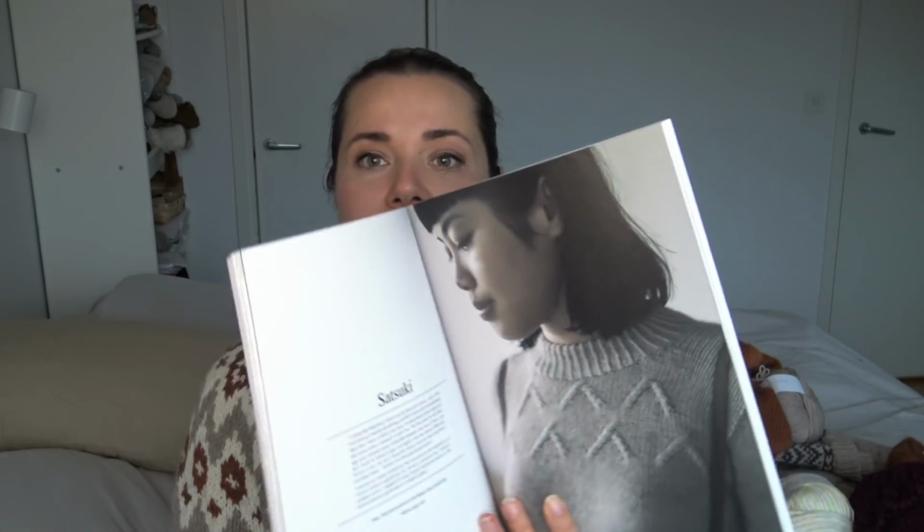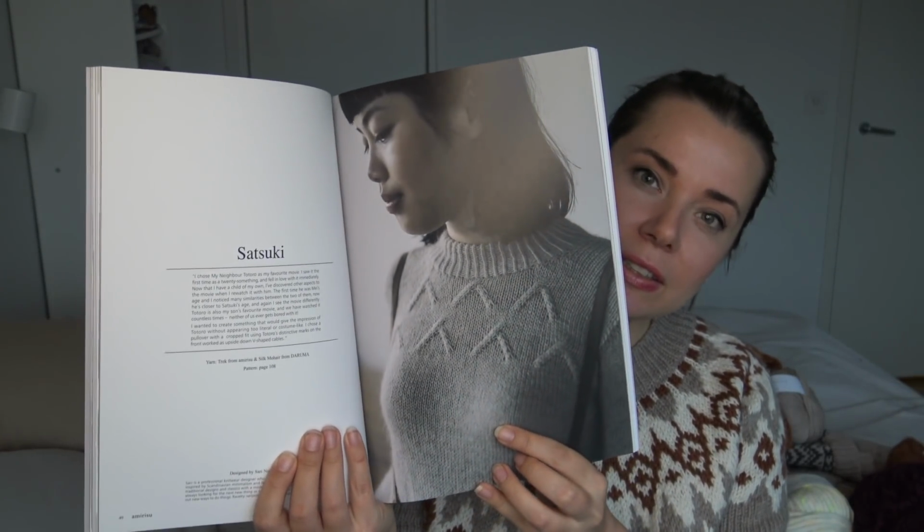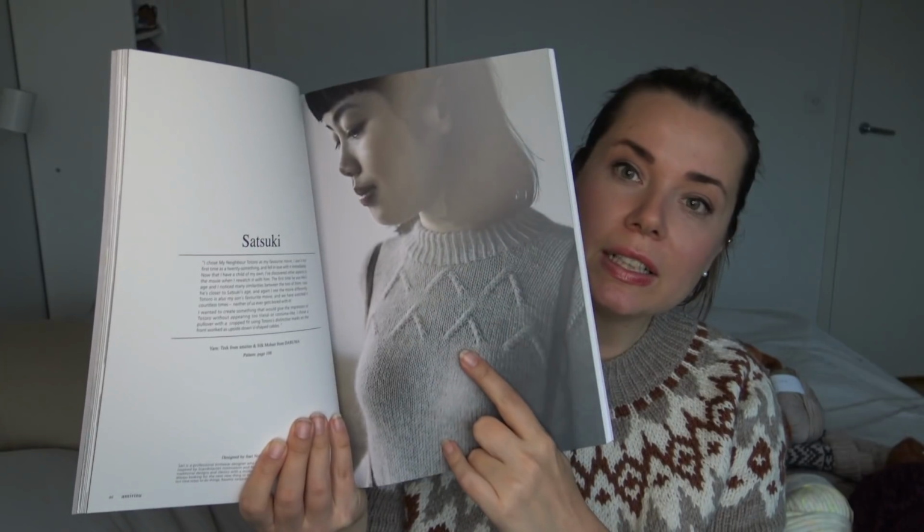And let me show you how the design looks. I'm super happy about it. It's actually one of my favorite designs. I want to cast this on for myself. So here's the design. It's called Satsuki, and you can see it here.